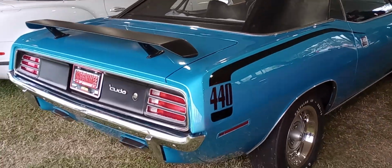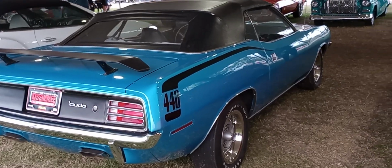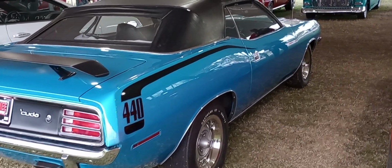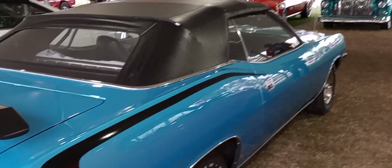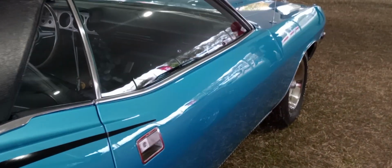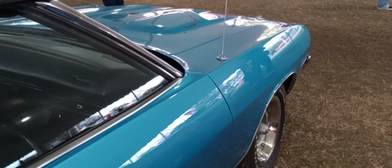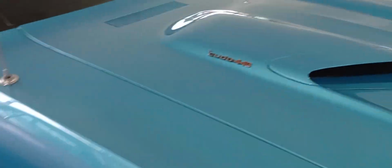But just imagine some lucky owner drove this off the showroom floor in 1970 and had themselves a big block 440 convertible with air. You know, it doesn't get much better than that. And you might think, well, wow, I'd rather have a Hemi. I don't know, it's debatable. But one thing is, there was only 34 of these made. There were more Hemis made than these cars.